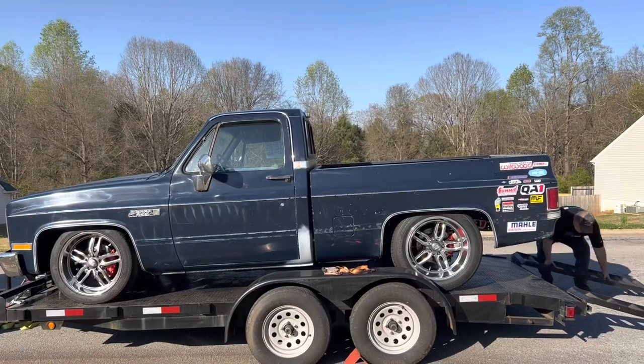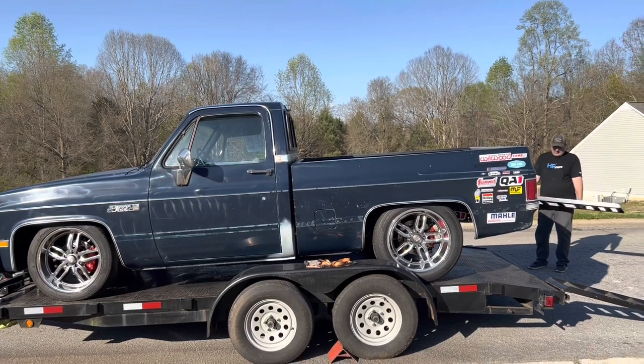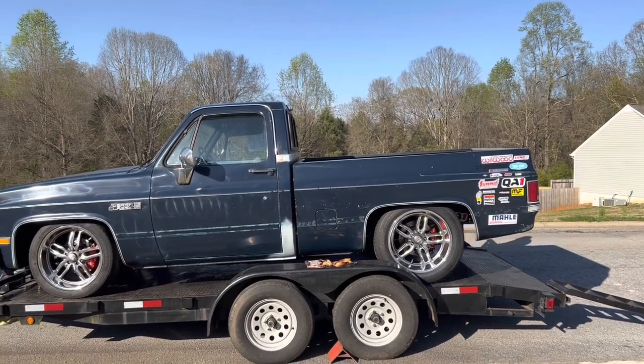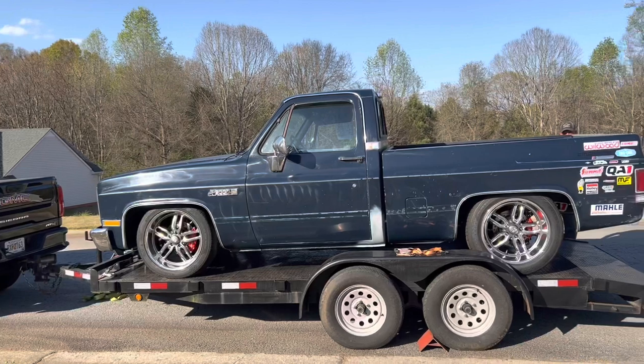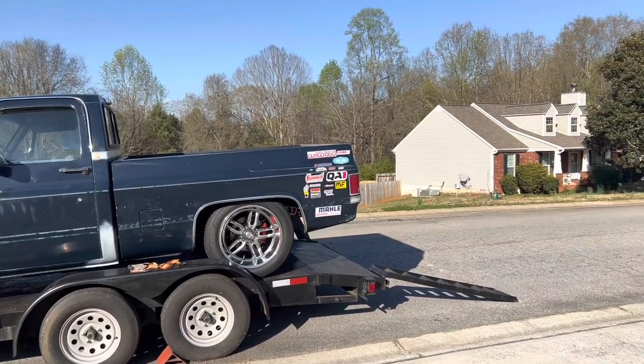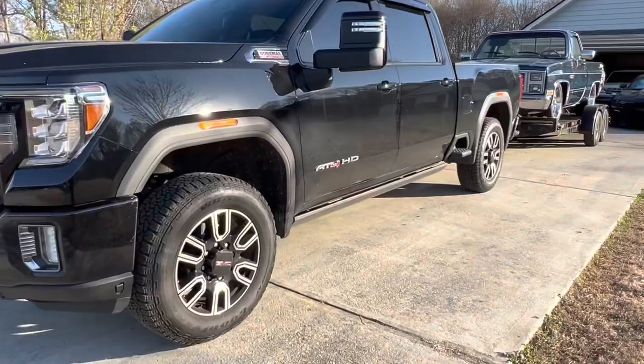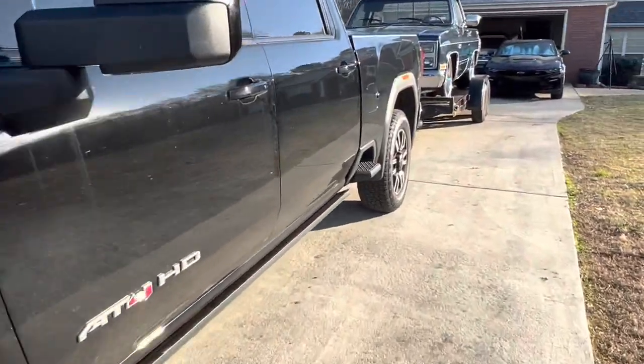I really need a better trailer because these things weigh 8 tons. Pain in the ruckus. All loaded up, ready to go.